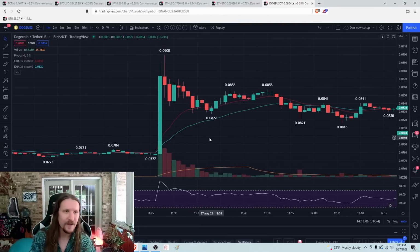And people are getting used to it, obviously. The more people get used to it, it'll eventually stop working. You'll eventually get too many people shorting that pop and they'll get trapped. But not yet.